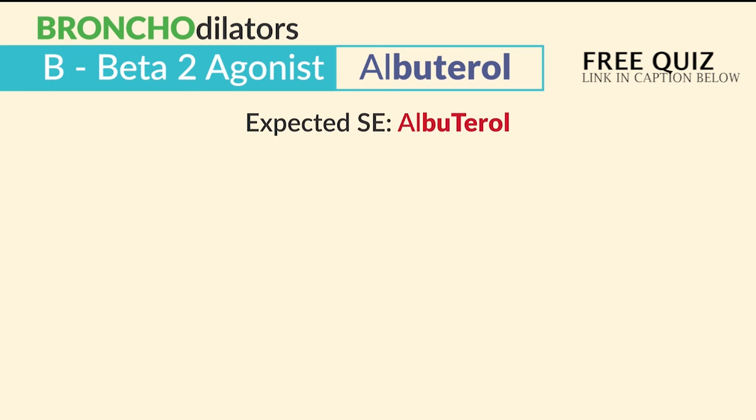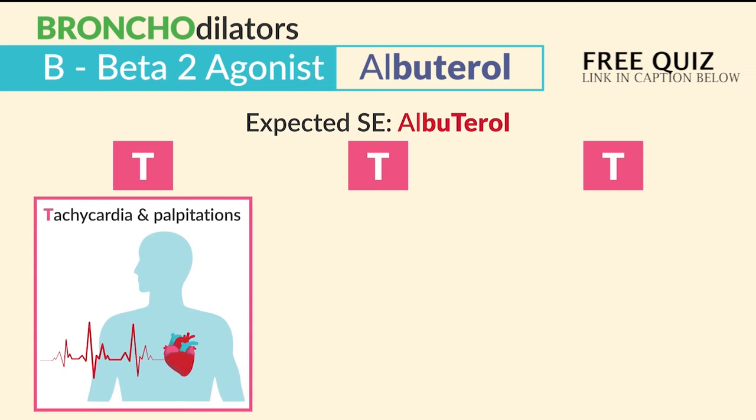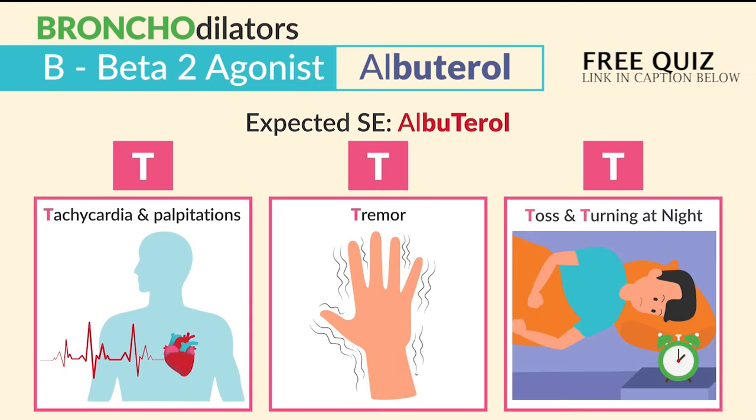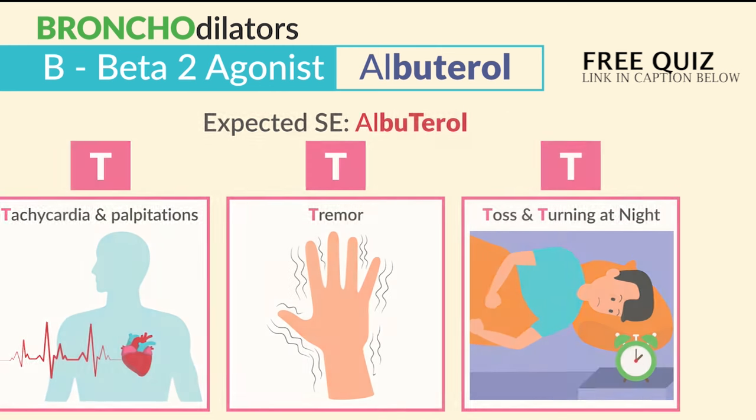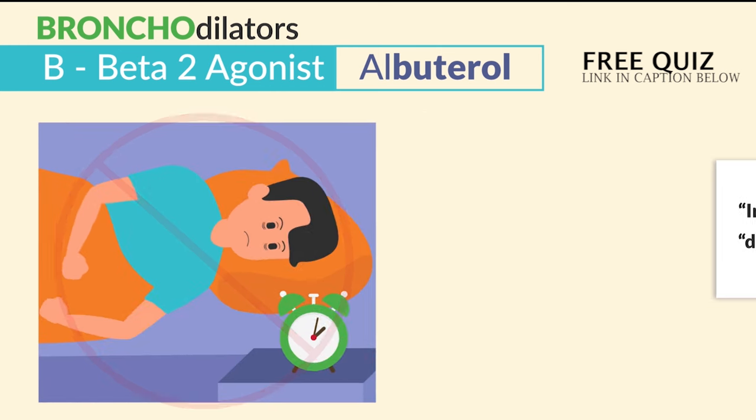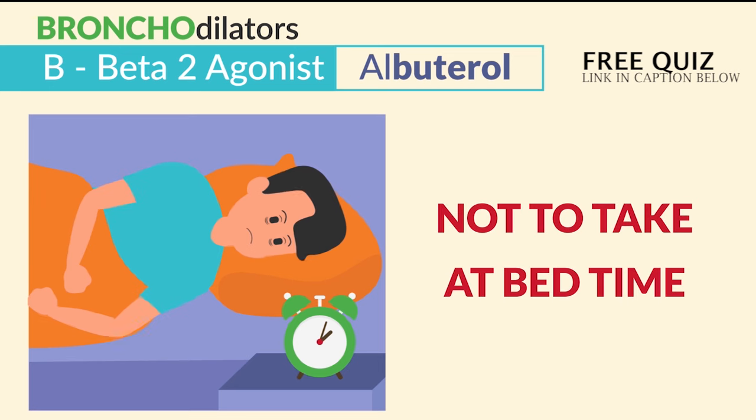Now expected side effects for albuterol. Just think of the three T's. T for tachycardia and palpitations, T for tremor, and T for tossing and turning at night. Keywords for exams are insomnia and difficulty sleeping. So teach patients not to take it at bedtime.